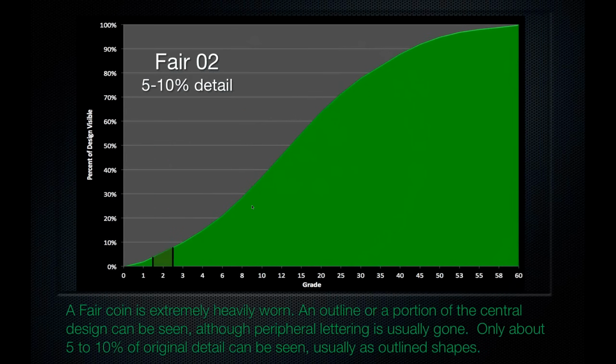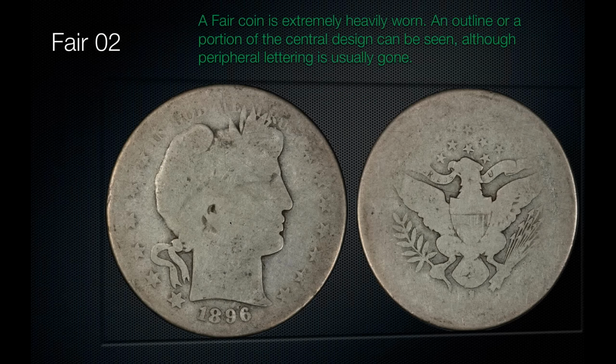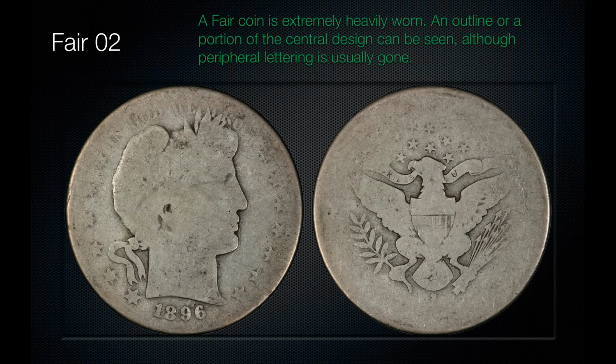Moving up to Fair 2. Here's a Fair 2 coin, and here the date is quite clear. You're starting to see a little bit of the lettering on the front. There's still no lettering visible on the back, but you can sort of tell the basic design at this point. It's a pretty well-worn coin, and as I said, the peripheral lettering is usually gone on the back.